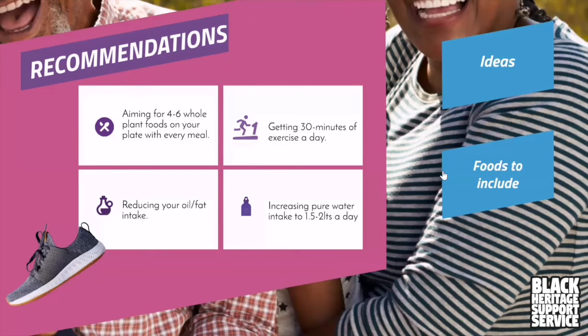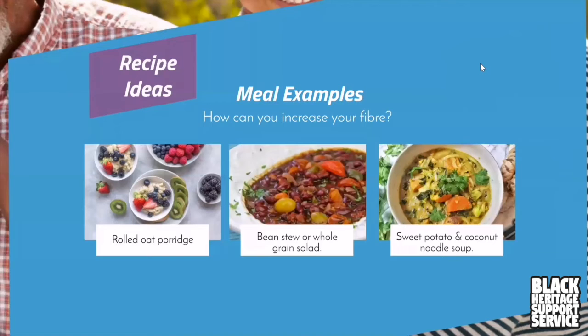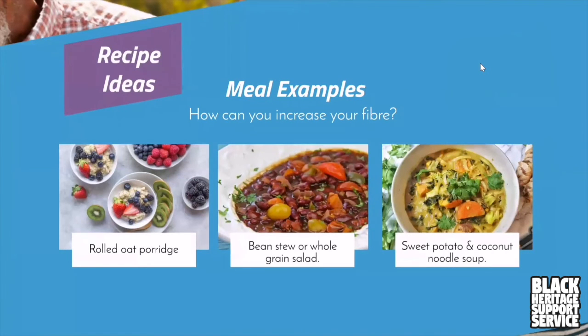So let's look at ideas. So recipe ideas. We can start with a bowl of porridge for breakfast. I mentioned how the mighty oat has the ability to reduce cholesterol from the blood. So can we have a bowl of porridge?